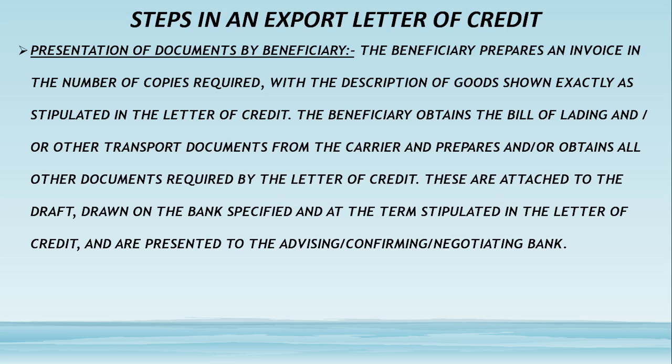Steps in an export letter of credit. Presentation of documents by beneficiary. The beneficiary prepares an invoice in the number of copies required, with the description of goods shown exactly as stipulated in the letter of credit. The beneficiary obtains the bill of lading and/or other transport documents from the carrier and prepares and/or obtains all other documents required by the letter of credit.